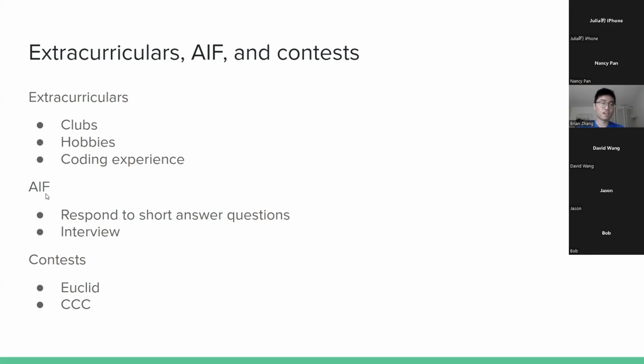Next, they care about the AIF, which is the additional information form. There they ask you a few short answer questions. Be prepared to answer about why you want to go to Waterloo and why you think you're prepared. And also there's a short video interview, and that one is also pretty standard. They just ask you again about why you want to go there, why you think you're prepared, and any relevant experiences you have. And lastly, there are contests. The main 2 contests that Waterloo cares about are Euclid for math and CCC for computer science. And those are what it looks at.